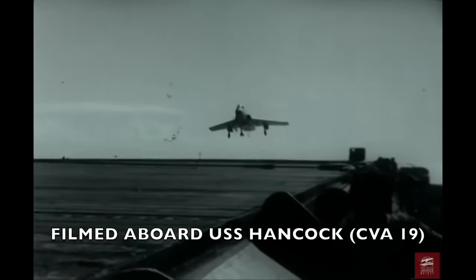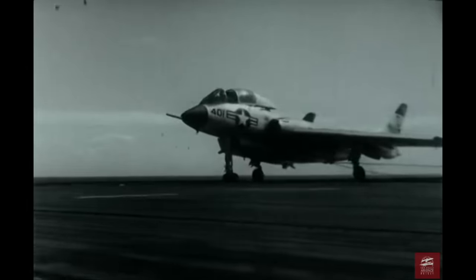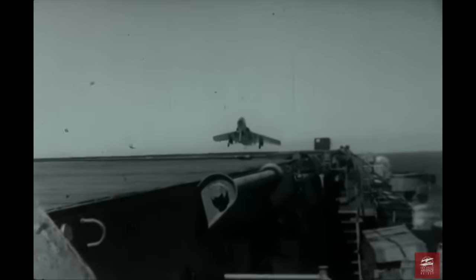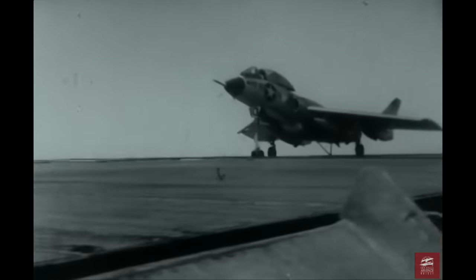All right, we'll start with a quote-unquote normal pass here. Safely aboard, good trap. Note how the canopy is open during case one ops. Okay, in this one, the guy's trolling, coming in pretty low, and winds up hook skipping over all the wires into the barricade. And Hancock was a straight deck carrier, no angled deck. The airplane stops very close to the airplanes parked on Cats 1 and 2.